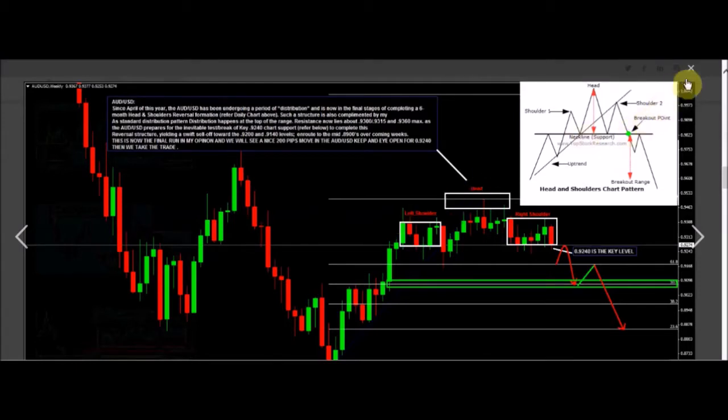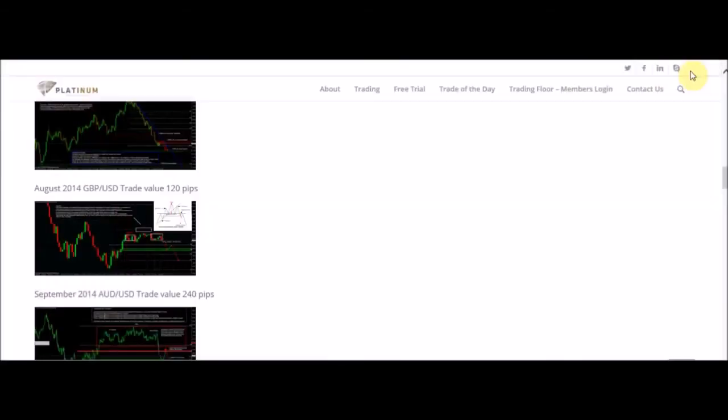So as soon as that level was broken, what did we do? Well, we shorted the Aussie dollar, and as you can see there, we took 240 pips from one trade by risking 35 pips. So like I say, having this strategy is invaluable for you going forward. Just imagine, guys, 46 trades, £31,500.